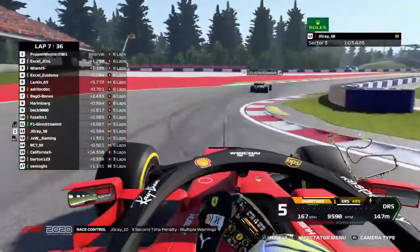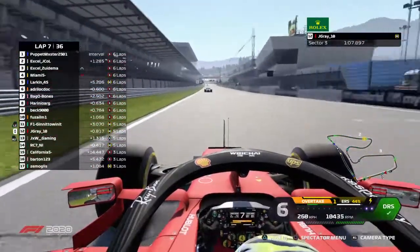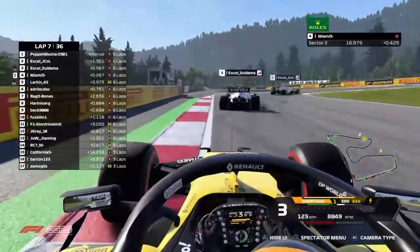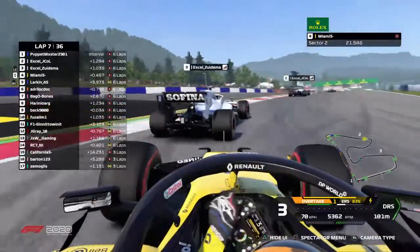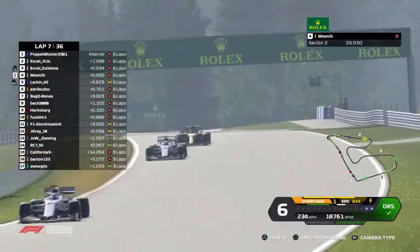So JV picks up another time penalty. He's going to be careful, only on lap 7 here. So we got 6 seconds. As we've got some positions being swapped up at the front, Swedema got by Miami to take P3, so he moves up into the podium positions.